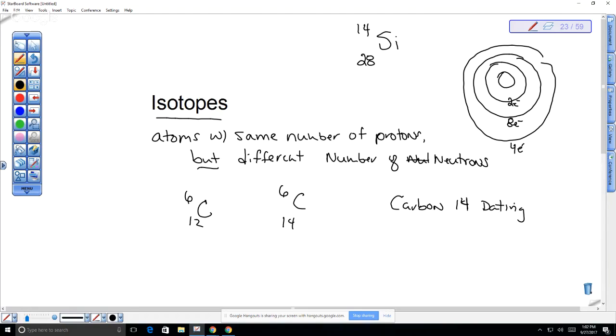We also use isotopes to track molecules, okay? So we have this one. We can also use, so like if we wanted to track a water molecule, you could use what is called heavy water.